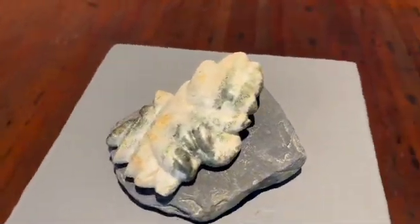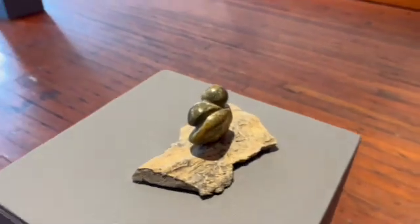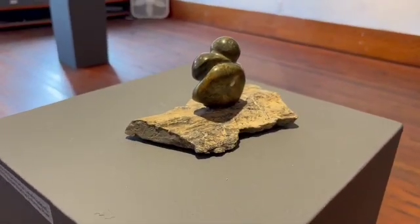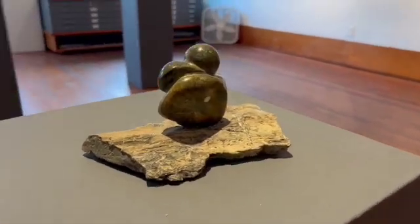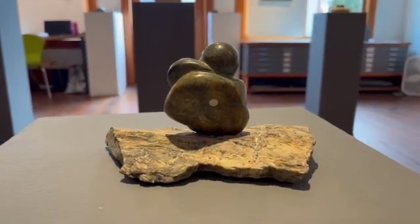Michael comments on this piece here that chert is a type of stone that was often used to make tools during the Stone Age. This piece here is called greenstone. And I believe there is a bit of bone added there.